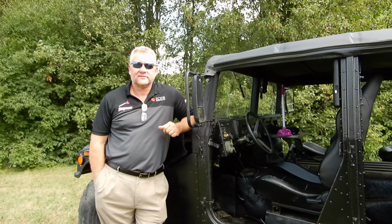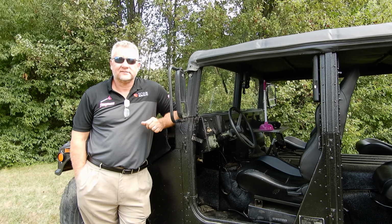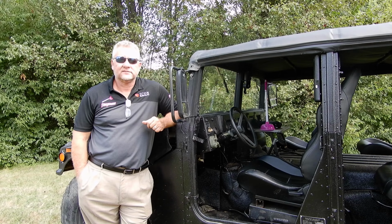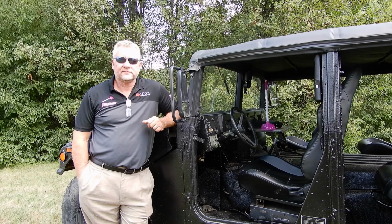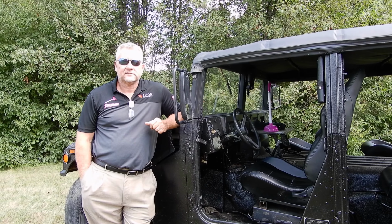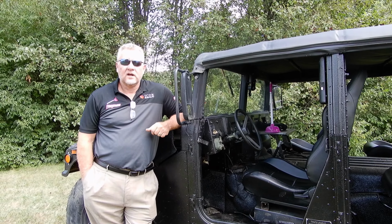Really fun car. So now let's speak about the Humvee. A lot of people are confused between Hummer, Humvee, H1, H2, H3, which is more ladylike, the Royal Military ones. Can you explain a little bit more?